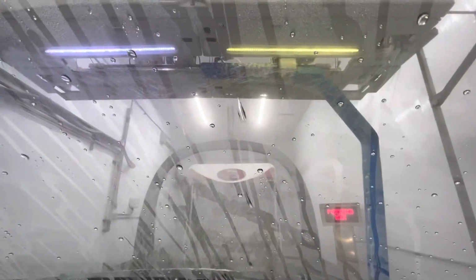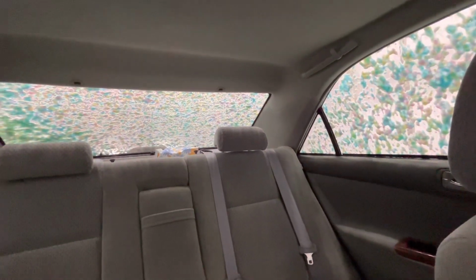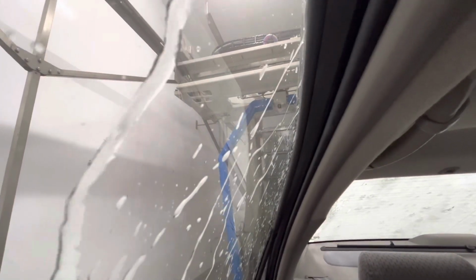Getting triple foam. Wow. It's gonna be good too. Smells good. Now we're getting our rinse. Now we're rinsing again. That smells good.